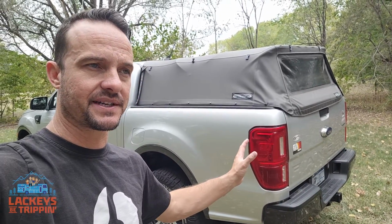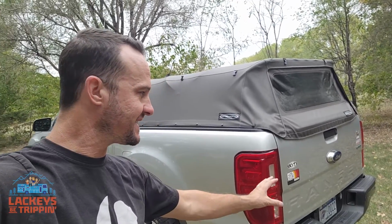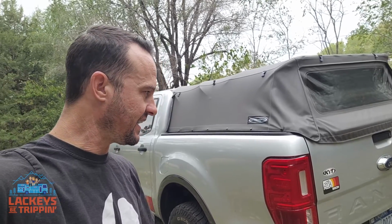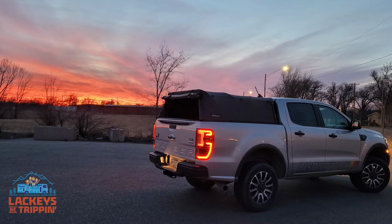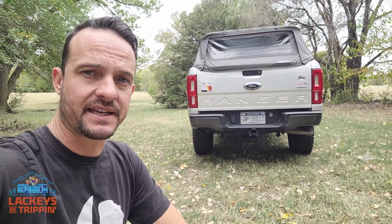Now these are the LED ones, so they're pretty cool. But again, they've got a lot going on at night, and it's not really a cohesive look for the rest of the truck. I don't know. The taillights are a little funky to me. But directly from the back, I think it looks good. And this truck here is the 4x4.